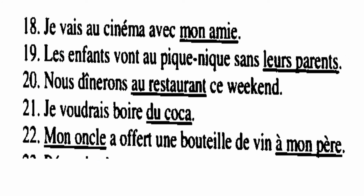Okay. Next one, and this is the last slide. Je vais au cinéma avec mon ami. Avec is followed by the underlined part, therefore it has to be an emphatic pronoun. Mon ami. This is a feminine friend. It is feminine singular, so you will replace it with elle. So it will read as, remember, emphatic pronoun directly in the place of the underlined part: Je vais au cinéma avec elle.